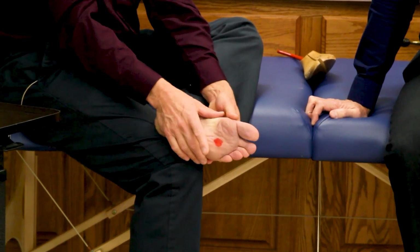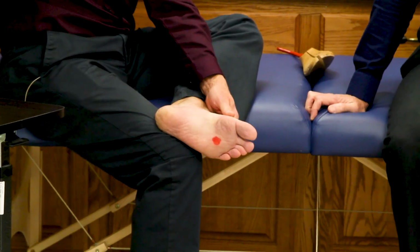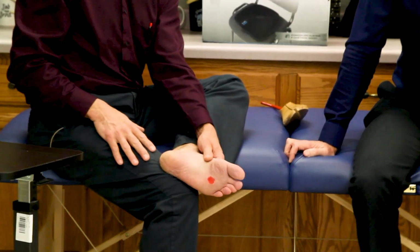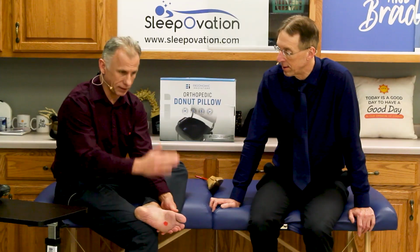The worst I've ever had it, I was bicycling and I didn't have my shoe fitted yet. It was a 50-mile bike ride, and by mile 30, it hurt like crazy. I couldn't stop because I was racing. It was just so tight and I was pedaling. It felt like someone took a vice grip on there and locked it on really tight. It just hurt like crazy. So, no fun.